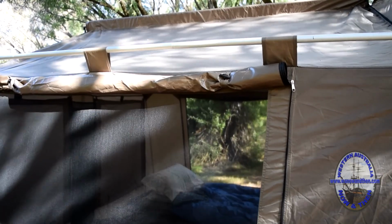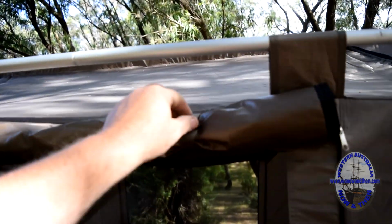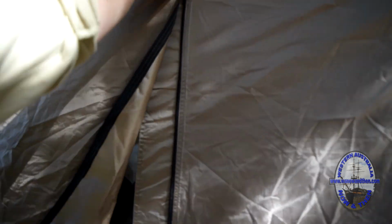Then we come to the side windows. Now you'd think they would be quite good. Pegs at the top. Window rolls down, zips down the side, both sides. So you would assume that in wet weather, that's not too bad. Wrong.